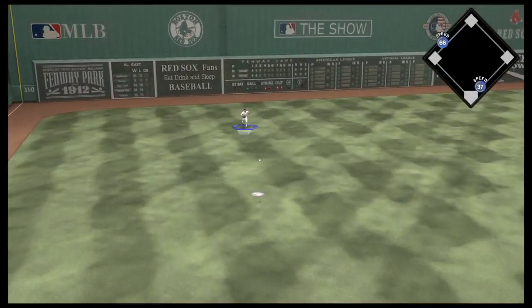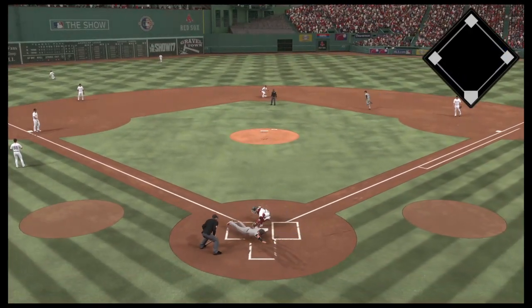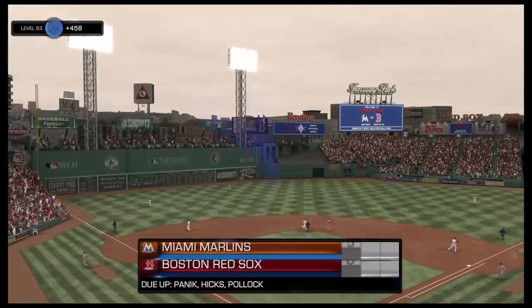Tries to dump this one out to left. And that's in there. Base hit. The throw to the plate. Play at the plate, and he's out. A great throw.